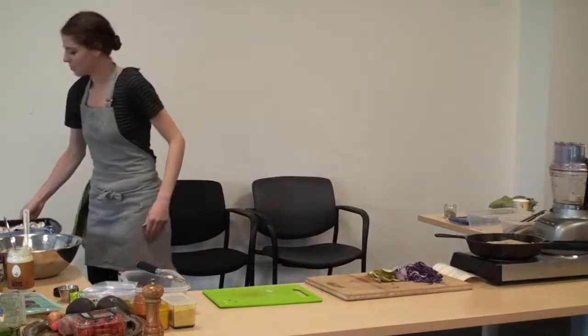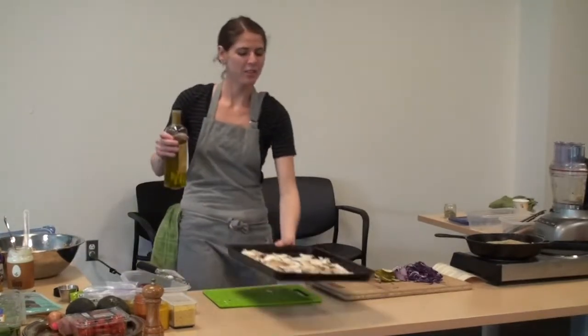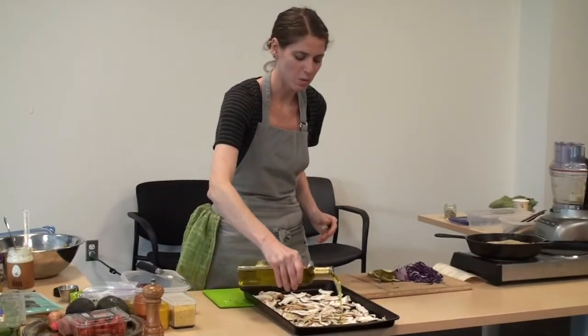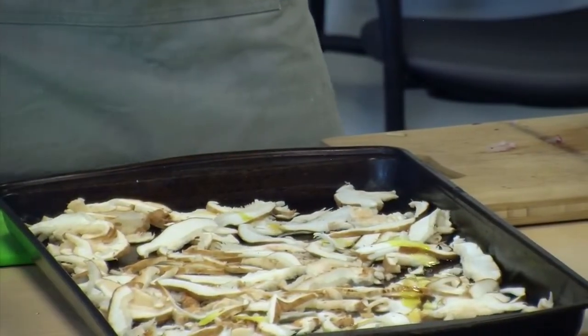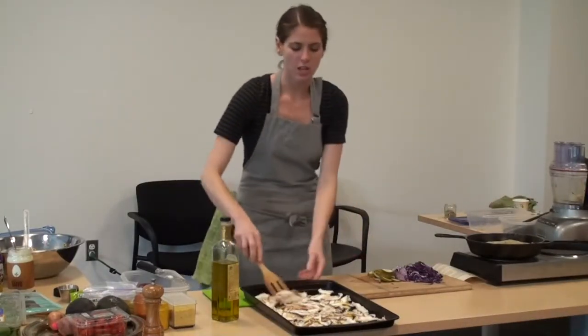In the meantime, I didn't finish. What we do next is take your shiitake mushrooms and drizzle them with olive oil, about a tablespoon. We've tried different oils and they work, but there's something about the olive oil that gives it a really, really nice flavor mixed with the shiitake mushrooms.